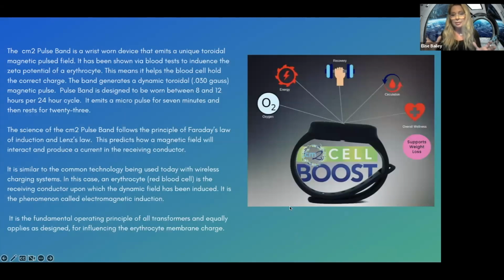Now, this is kind of some really big science, and I'm going to cover it just because there are some people that want to know this, but simply think about, okay, so when we're talking about the band, because we've just been talking about the web, but we're going to go back into the band. So this is really delivering O2, helping those blood cells take up a lot more oxygen. We're going to increase energy, recovery, circulation, overall wellness. It really helps support the immune system. And because of metabolism and the metabolic rates, we're also going to support weight loss.